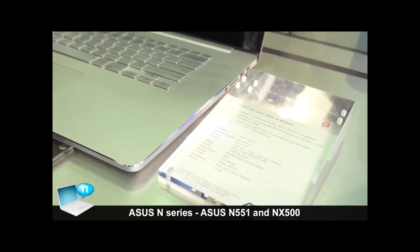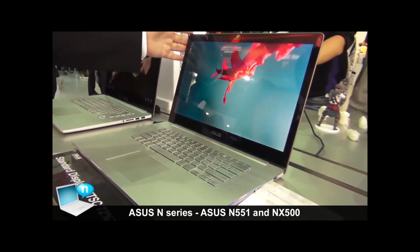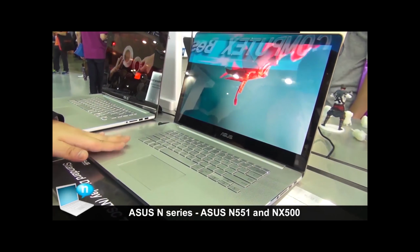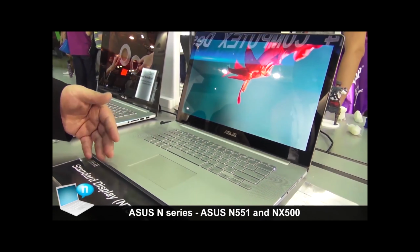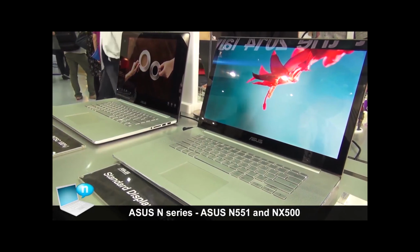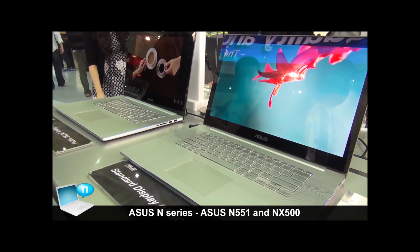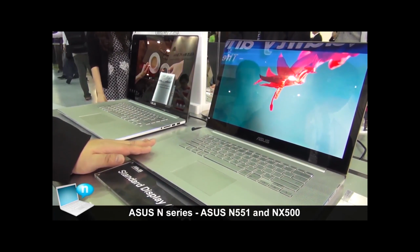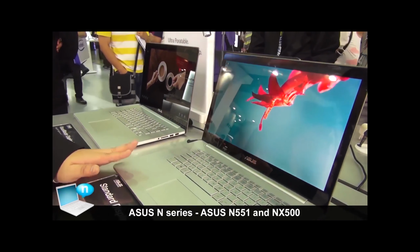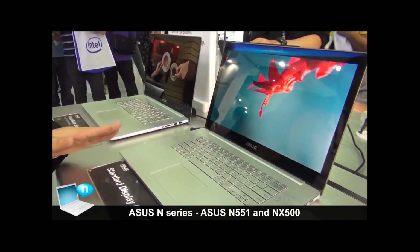Okay, so even when we play video, we can also use the NX500 to play games. And it's only 2.2 kilograms, so it's very slim and light. It will ship out in the middle of June and might launch at the end of July, or the beginning of August. The price will start from maybe $1,799 US.